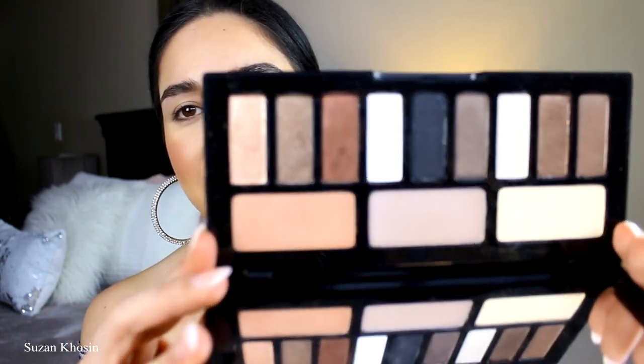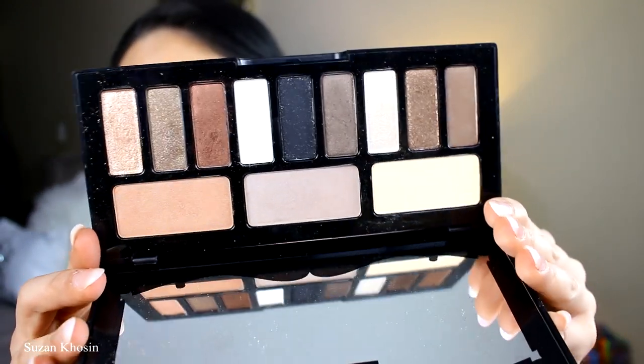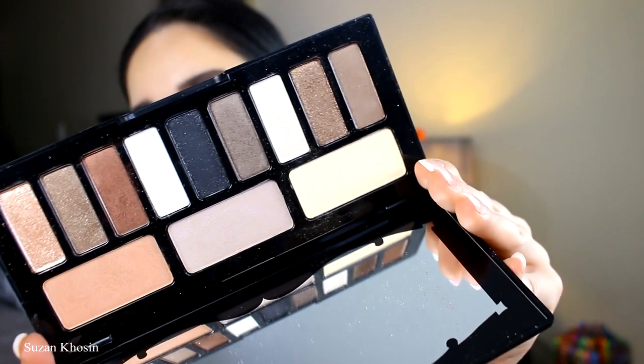This is called the Shade and Light Glimmer Eye Contour Palette. This is by Kat Von D. And this has tons of shimmery colors. Really pretty for the summertime. I'm just going to give you a closer look here. They're really, really pretty. And they are very glowy on the lid. So we're going to be using this today.